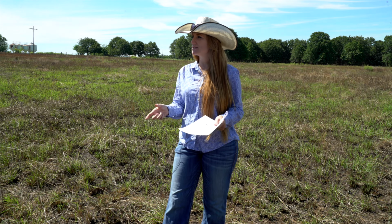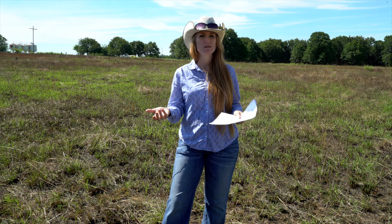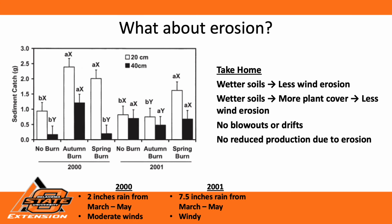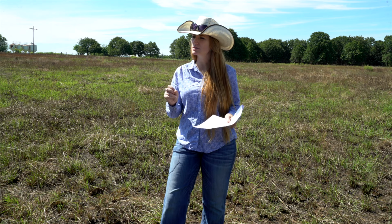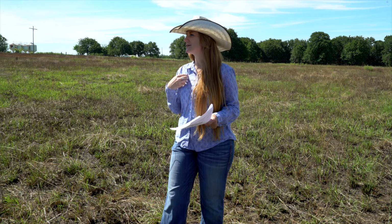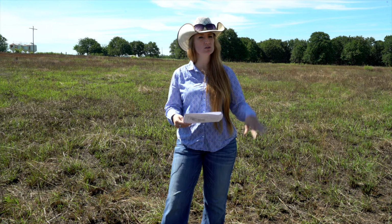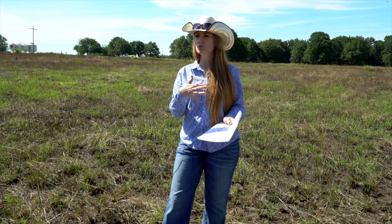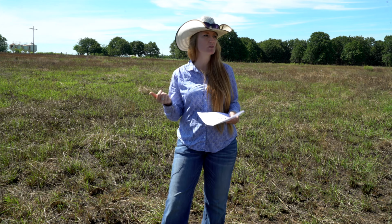So they had dormant season burns and growing season burns, and they compared the sediment that blew off of these sites. They did the burns in September and October, and they were pretty extreme burns, as close to a wildfire situation as they could get. And what they found was they collected sediment at 2 different heights, and there was some soil movement, and that's innate to these systems. If you're in a sandy system, there will be sediment that's moving.